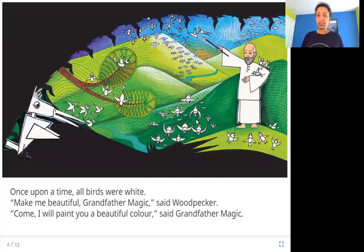Let's see. So in this picture, you can see this bird. This bird is a woodpecker. And the woodpecker asks this person, this is Grandfather Magic. It looks like he has this wand. What is this? This is a magic wand and he knows how to do magic. And Woodpecker asks Grandfather Magic to paint him a color to make him beautiful. And Grandfather Magic says he will paint the woodpecker a color.